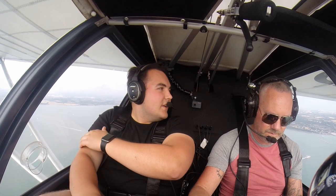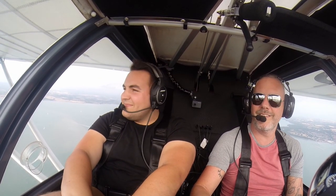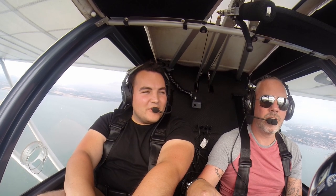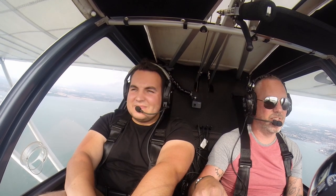And we've got fabric wings. I'm used to my metal. It'll bounce off. Happy days. The thing with Robins, they're all sort of wooden and fabric. Go for a heavy shower. It all doesn't sound too good. These are brilliant.